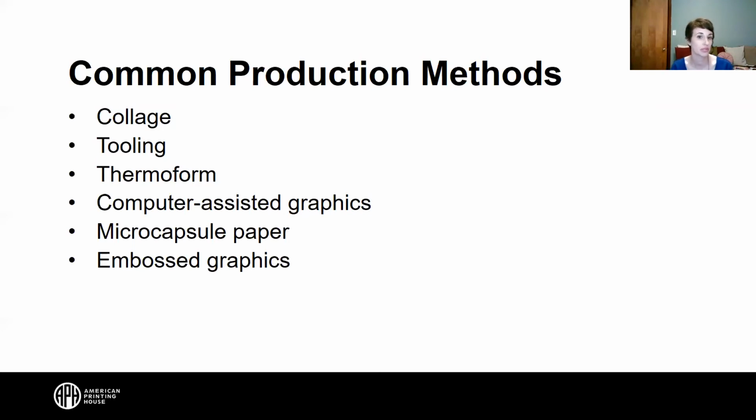Okay, so common production methods. Here is a quick list of options. Collage and tooling, sometimes thermoform is used. The computer-assisted graphics that can be used with microcapsule paper and emboss graphics. In-house at APH, we use a thermography process and also a Roland UV printer. Once tours become available again, hopefully, you can see both of these processes in action while in the tactile graphics production department.